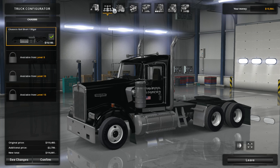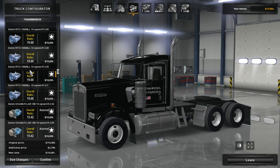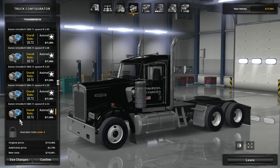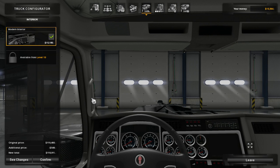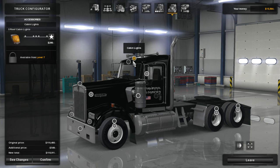At level 10, we can get a sleeper cab. I have a real transmissions mod, but just for the sake of it, we'll scroll up and get that one. We have that interior. Paint job is obviously needed. And we would get cabin lights and stuff on here. Mirrors, I'd look for mirrors and stuff. But again, that's for a later episode. That is not for this episode.